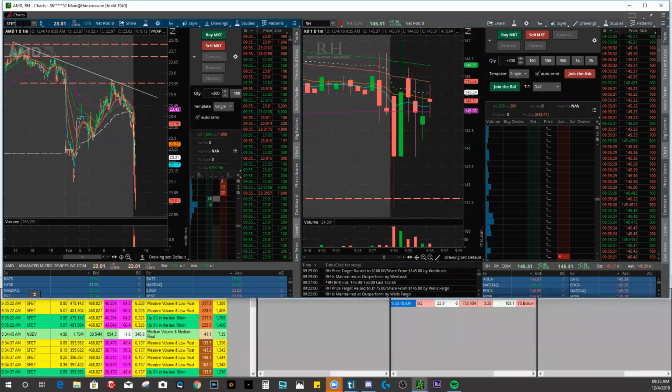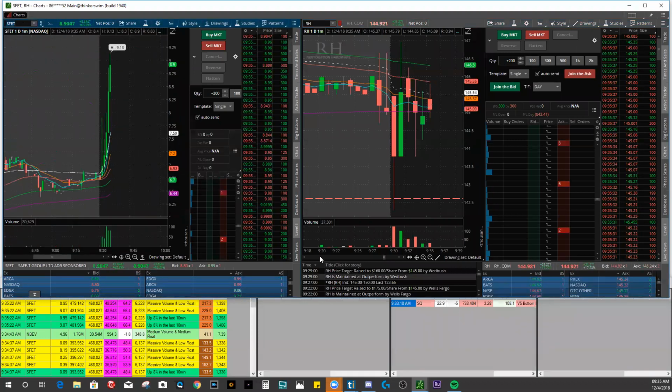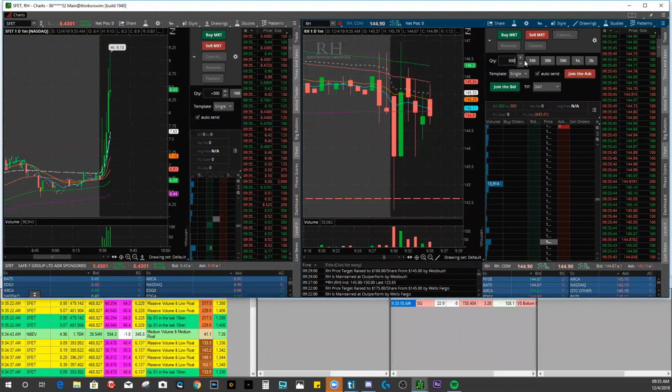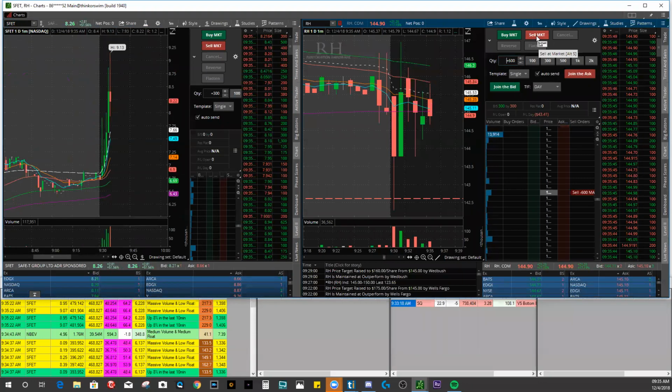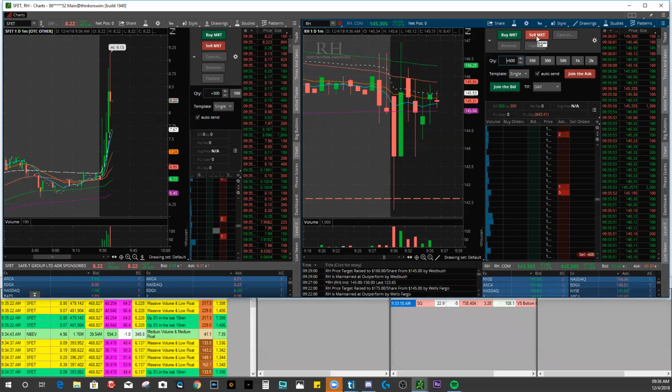Wow, SFET went nuts. I was following that, but I didn't end up trading it. I don't even know what's going on here. SFET is an extremely risky stock. It has a float. Well, it can be very, very volatile. Let me put it that way. Very volatile stock with only a 500,000 share float.